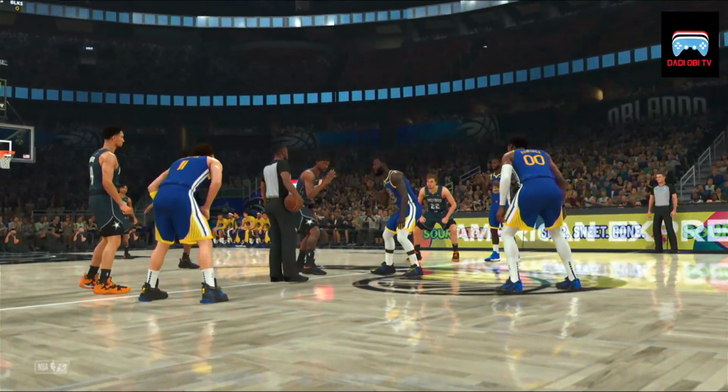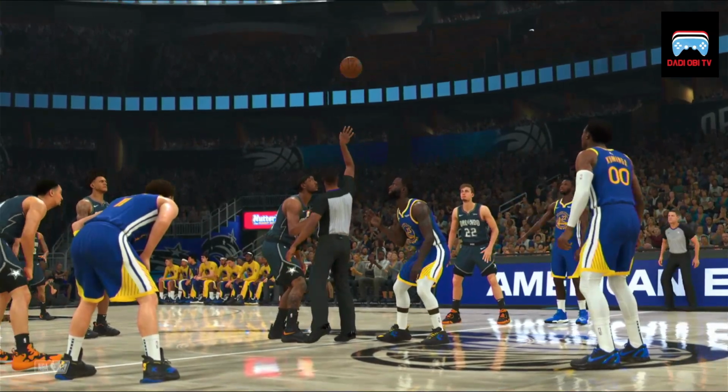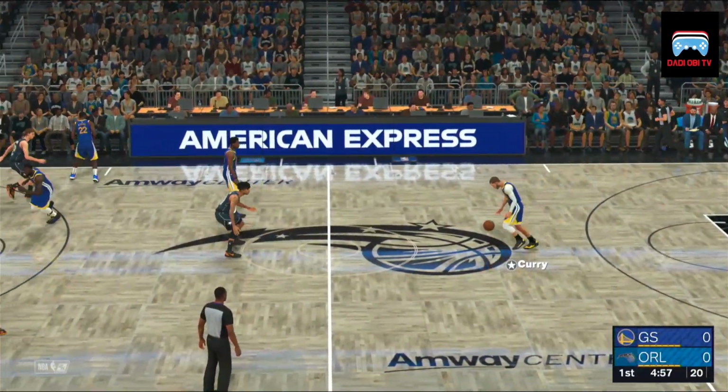Curry in at the 1. And for Orlando, Fultz and Suggs are the backcourt. Banchero plays the 4 with Carter Jr. at center. And it's Wagner in at the small forward position.